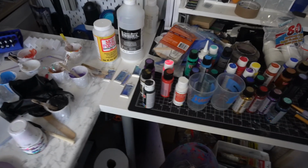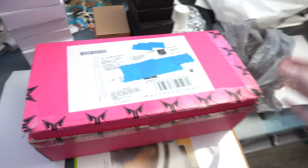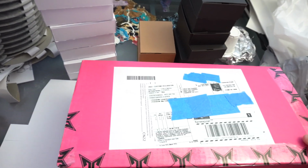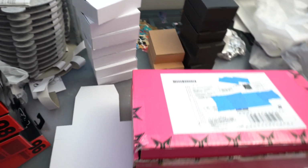Yeah, just chaos. I bought a bunch of paint that I will show you in a second, but there's paint all over the place. There's my boxes. Oh yeah, speaking of sold out palettes, this came, which I guess I will show you in a second, because this is an art video I need to make.